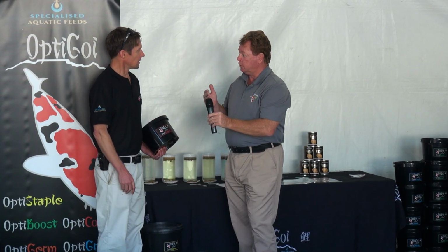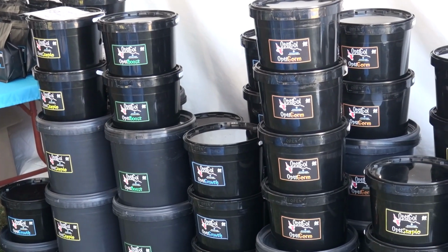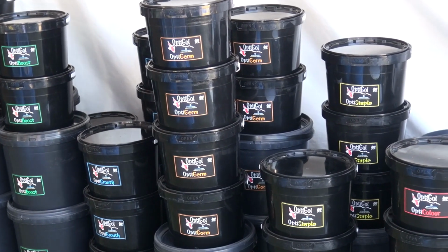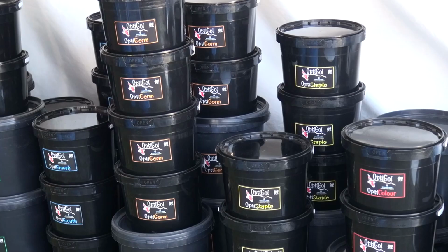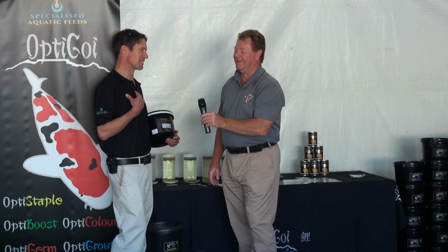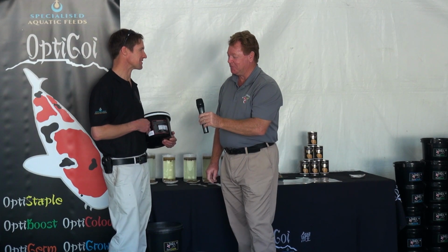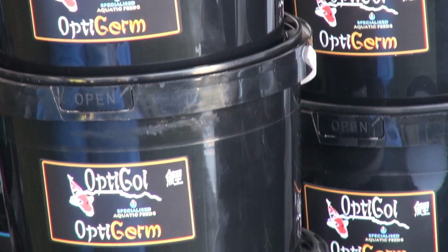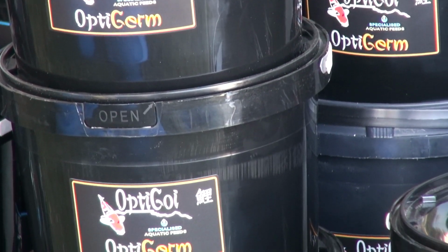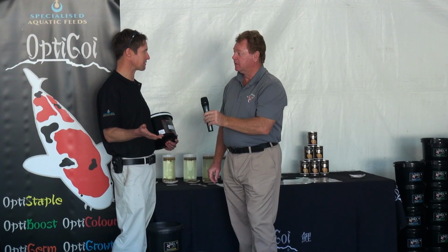Apart from the boost, you've also got your staple and your color enhancing feeds, and so forth. What little we've done, and we're learning it classically this weekend here at the Durban Koi Show, is that our version of winter down in the Cape is very different to the KZN version of winter. So we can't really give a seasonal guideline and say summer feed this, spring feed that, winter feed that, because our water temperatures are different in different parts of the country.